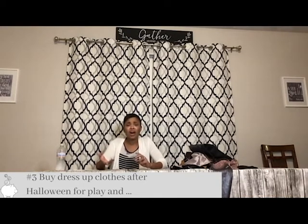Now, the Halloween costumes are, I would say, perhaps less quality than the ones that you find down the costume aisle in the toy section, but it's not that much of a difference. And so when you look at the price comparison, I paid under $5 for her Frozen dress, whereas if I would have gone to the toy aisle, I would have spent $20 and up for that same dress.